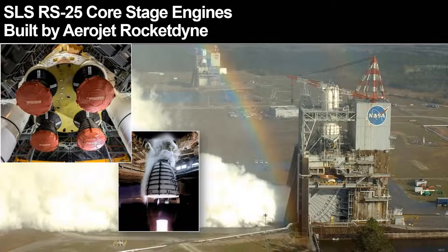So how is Aerojet Rocketdyne supporting SLS? We're supporting SLS by providing the RS-25 core stage engines. You can see in that photo in the top left, those 4 beautiful little engines there. Each one provides about 500,000 pounds of force. So we're ready to go. That background image with the rainbow, that's a single engine test taking place underway there. And then that center smaller photo is the RS-25, a single engine in the test stand.